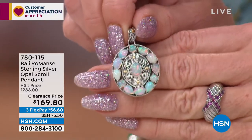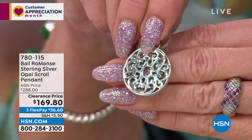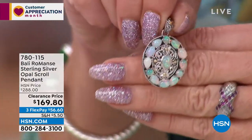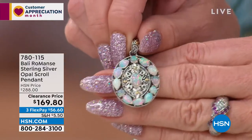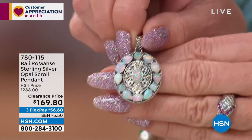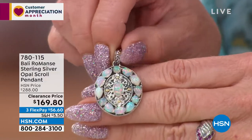It was $288. It's on sale at $169. Look at the backing, and 80 cents. That's hand craftsmanship. It could really even be reversible. My goodness, those Ethiopian opals, absolutely beautiful. Look at the fire in there. FlexPay, under $60. October girls, collectors, don't let that pass you by.